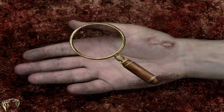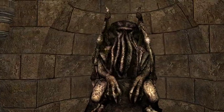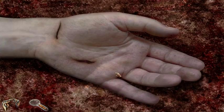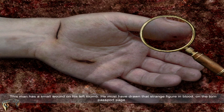Is there anything else I need to do? Do I look at the statue? No, he doesn't want to examine the statue. The statue scares him. This man has a small wound on his left thumb. He must have drawn that strange figure in blood on the torn passport page.